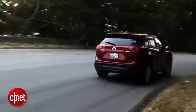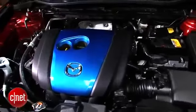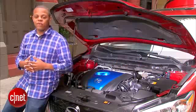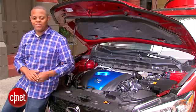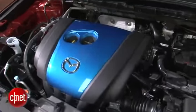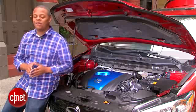Underneath the CX-5's hood and powering the front wheels is a new SkyActiv G gasoline-powered engine. This is a 2-liter 4-cylinder mill. Now, we're usually not fans of plastic engine covers, but the blue paint on this one that indicates that this is a SkyActiv model is almost lickable. That's not really the important part, though.